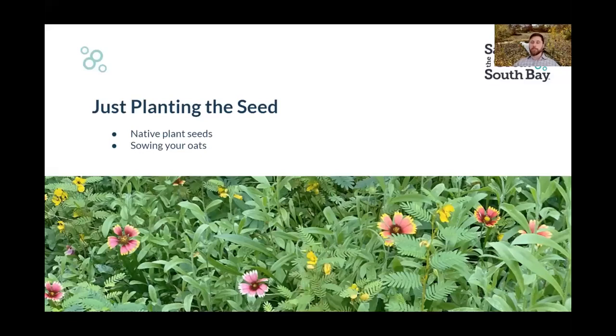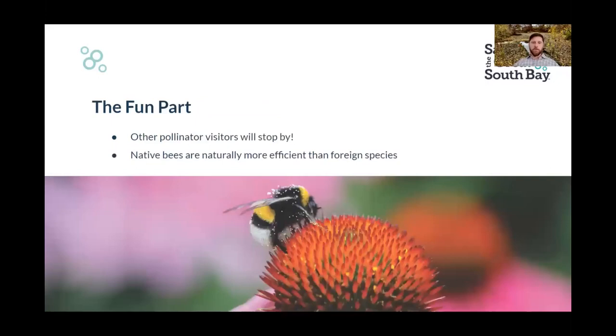So really the trick is to get something that'll germinate quickly and then get rid of it before it goes to seed and becomes established on its own. Then your native plants will have had a chance to grow up under the oats and start to flourish towards the end of the year. And then, the following year, you'll have a meadow consisting largely of native plants. And a fun part is that other visitors will stop by.